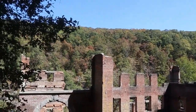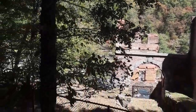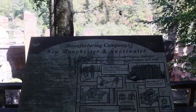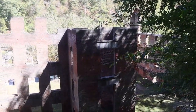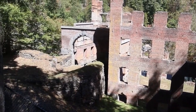Oh my God, and look how beautiful that is. Such beauty. This factory, the New Manchester and Sweetwater Manufacturing Company. Look how big this building is. I mean, you can't really appreciate it. I am trying to get as much as I can, but I just want you to see. Look at that. Just from another angle.